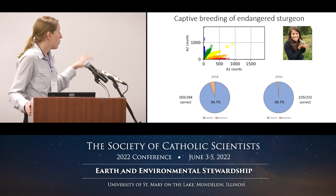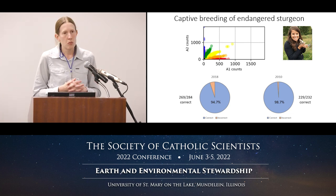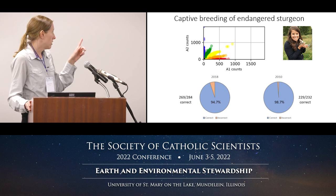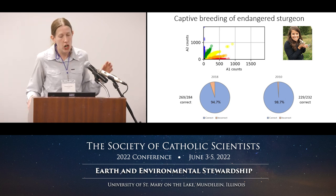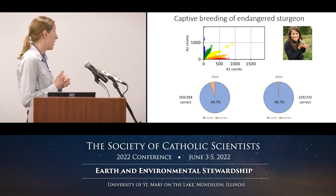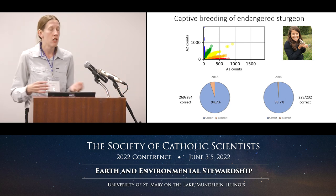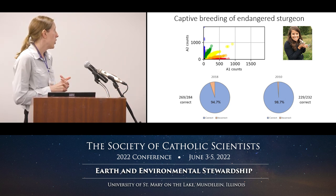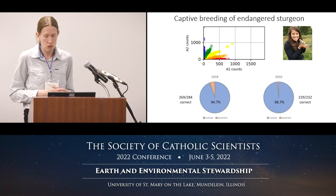So she looked at four different year classes from the hatchery and performed parentage analysis using this high-throughput sequencing and SNP genotyping. And her accuracy levels for assigning the correct parents range from 94.7 to 98.7%, which is well within the margin of error that the tribe feels comfortable with. So we're really hoping that with this new technique, they're going to be able to do their experiments soon.